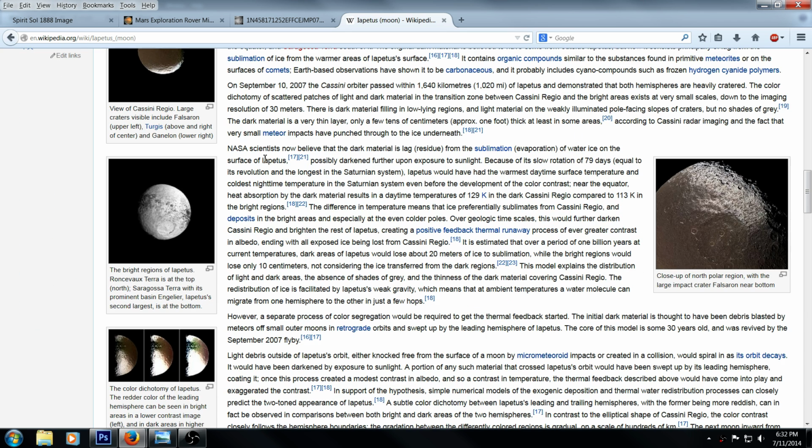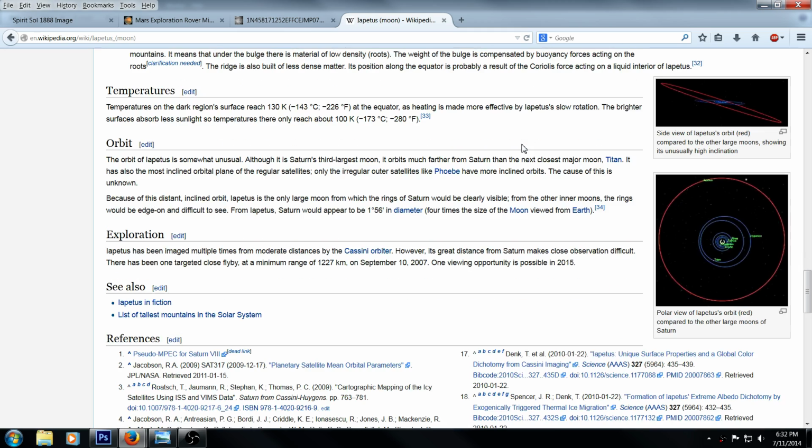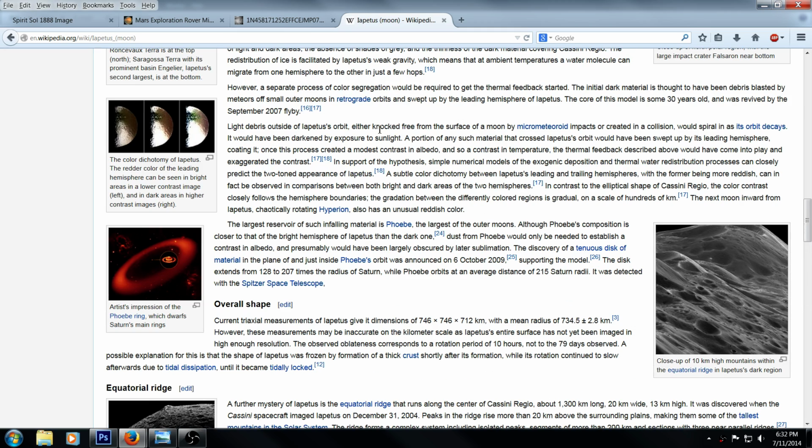Of course, it gives you all of these pictures and flybys and everything. It's the equatorial ridge, and you can see it right there. It's pretty darn high, guys. I mean, this is insane. But anyway, this is where you can find it. I'll give you the link so you guys can check this out yourself.